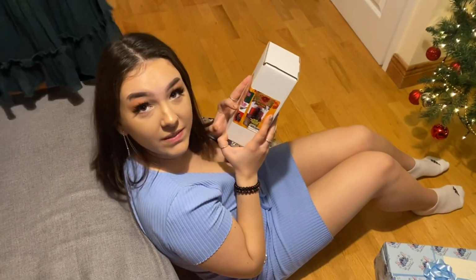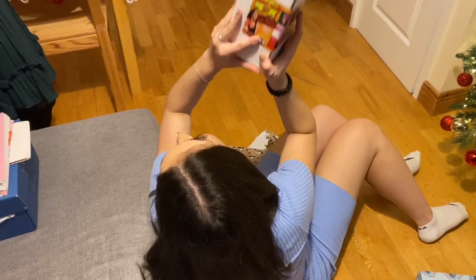Put some more pickle in this already. Yeah. Oh my god, I have a third pickle!